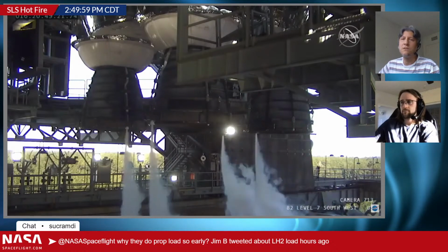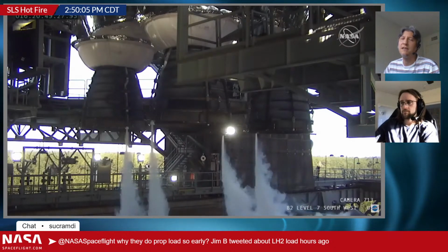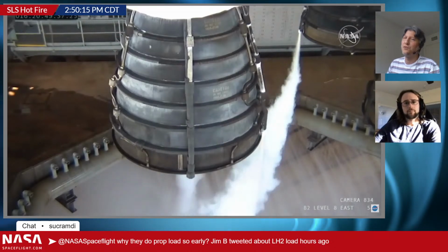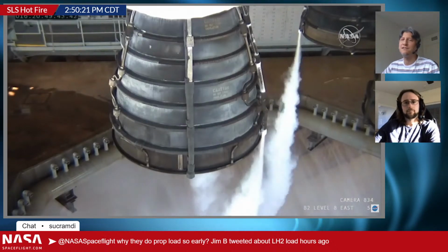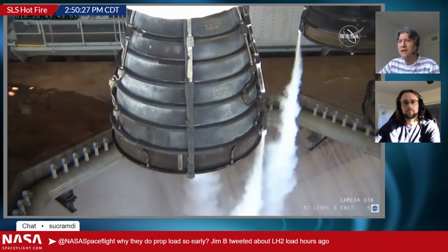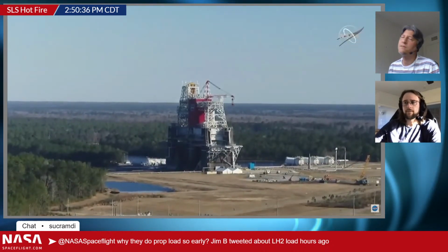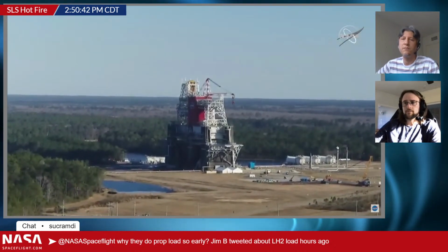So I think that's part of the reason why they moved up to this point. They didn't rush, but they finished the tanking sequence early, and they have a more limited ability to keep the core stage loaded with propellants. The capacity of the barge tanks is lower than at Stennis, so they have less time to keep replenishing the tanks. This gives them about another hour's worth of time to line things up and make sure they're ready to proceed into the terminal count.